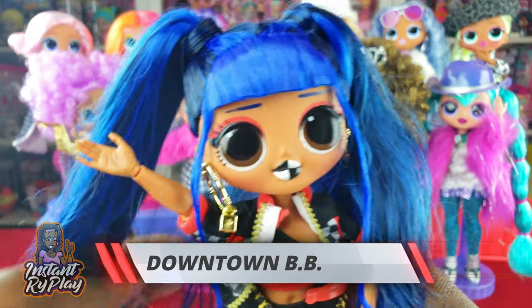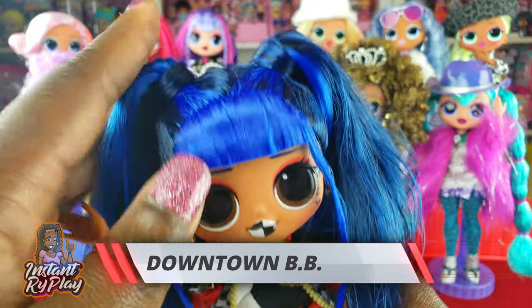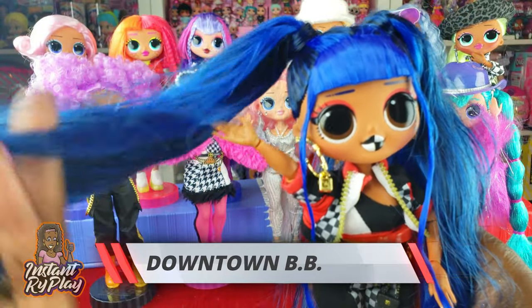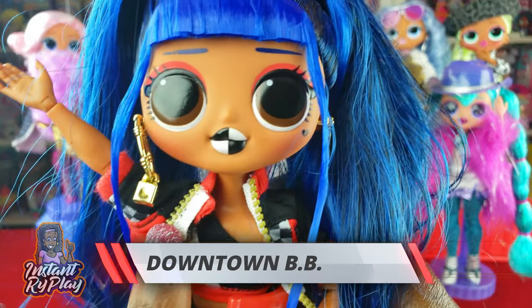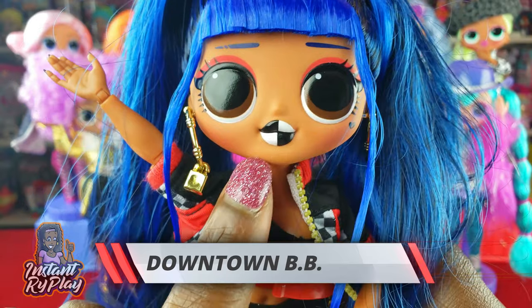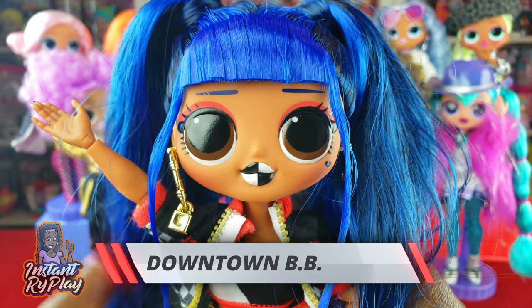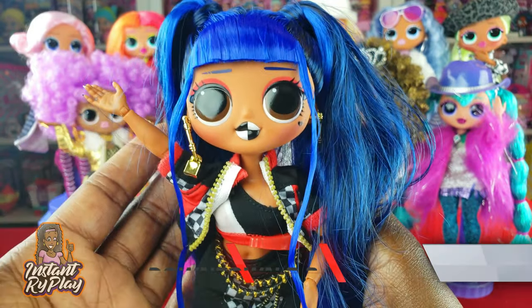My favorite thing about her, if I had to pick one thing, well, actually I can't pick one. Her hair is so cute and soft, and I love how long it is. I can't wait to take it down one of these days. But then also I love her lips. I think the checker look for her lips is so, so cute and creative. I just love it. So anyway, guys, this is Downtown BB.